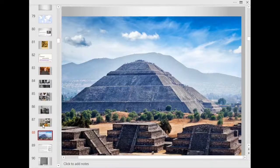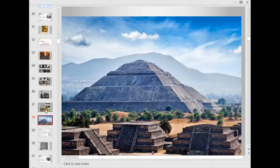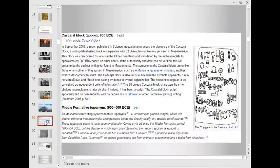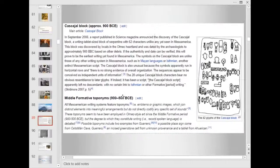The evidence that you see in the Americas of occupation suggests that people have been here longer than they have been in the Sentinel Islands, which is 55,000, the Andaman Islands, up to something like 75,000 years. They've been here even longer. They don't even have any remnants of their civilizations in those different places. And of course, you're not going to find this kind of information in Wikipedia. The Olmecs were literate.